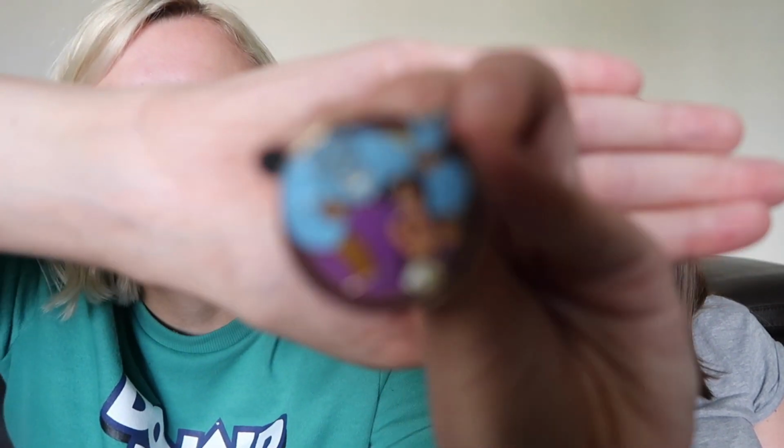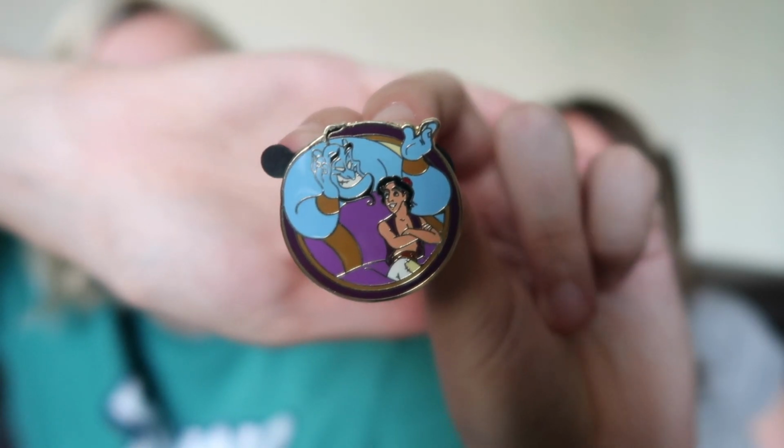I also got this one, which is Aladdin and Genie, which again, I adore the Genie so much, and I just thought it was a really nice pin. The other ones we got were not as good, like to us, so we traded them. To other people it might have been a really good pin to get.